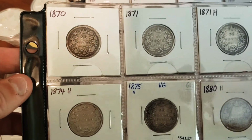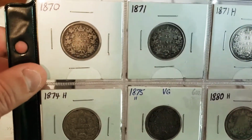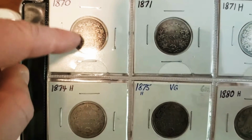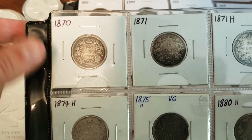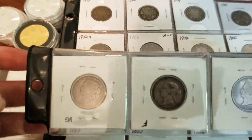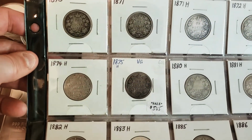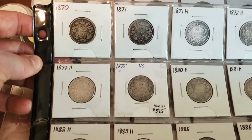In Canada, basically our first quarters came out in 1870, and these are just incredibly beautiful quarters. I like the wreath of maple leaves, and you get the crown on top, 25 cents, 1870. On the back, it's Queen Victoria. Long time ago. These are quite collectible. They're not cheap. Even in the worst grades, these coins are easily $50, give or take.